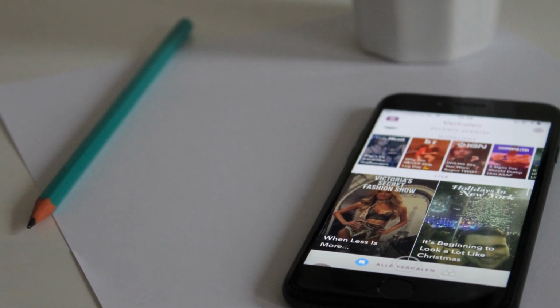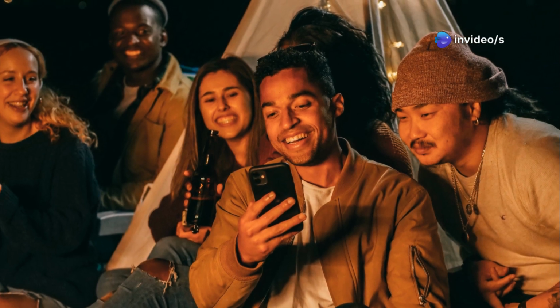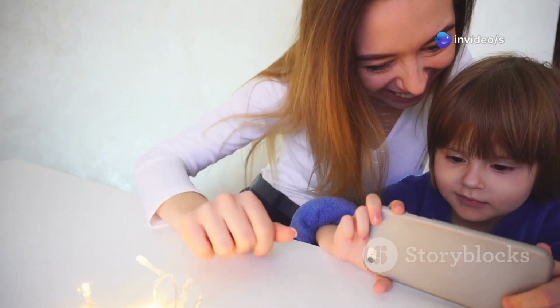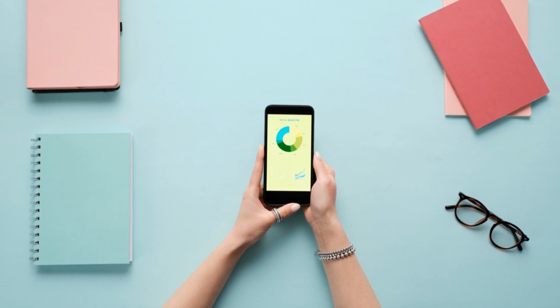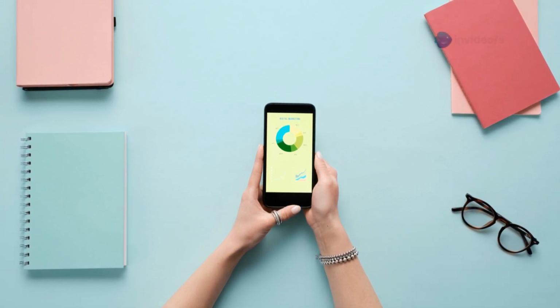Chapter 6. Tech to the rescue. Your personal English squad. Okay, fellow tech addicts, this chapter is for you. We live in a world where you can literally learn anything with a few taps on your phone. Gone are the days of dusty textbooks and boring language labs. We've got apps, baby, apps for days.